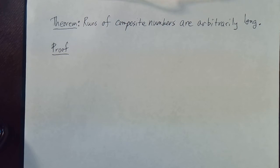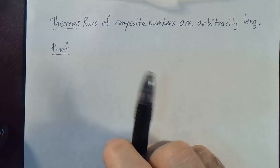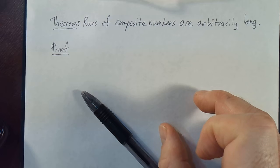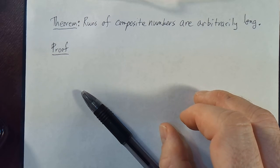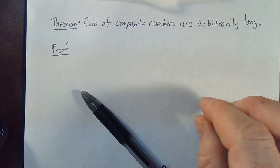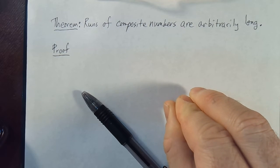To finish up our discussion on Euclid's number theory, we're going to consider runs of natural numbers that are composite. If we're looking for runs, in other words, consecutive strings of numbers that are composite, for example, I'm looking for strings of numbers that are between two consecutive primes. So let's see, we could do 6, no, 7's a prime. We could do 8, 9, 10. That's a run of 3 composite numbers in a row.